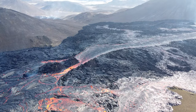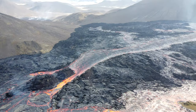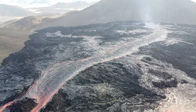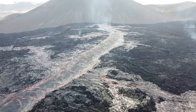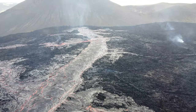So here's where we're seeing the majority of the lava filling out this little valley here on top of the hillside. In fact, this is the arm that kind of fingered out, and later in the week they decided to build an earthen berm around everything. And it held for a couple of days, and then actually the rock got melted right through.